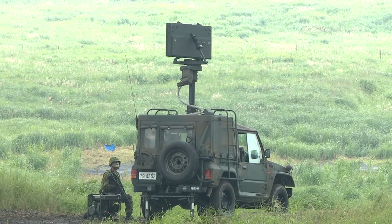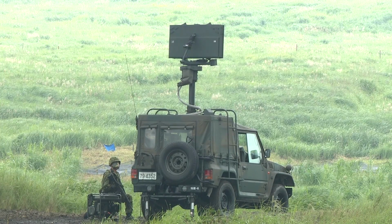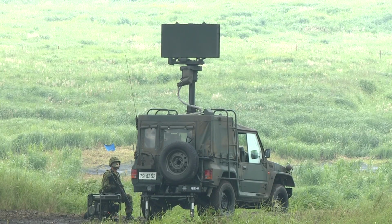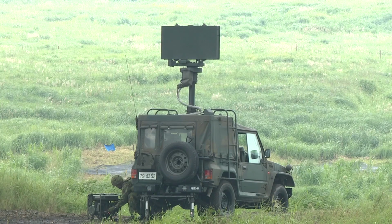Target ranging is completed. Target, Tango 1-1, 12 rounds, TOT 1140 hours. Fuji School Brigade now initiates anti-vessel combat. Please look at the front screen. The launcher of the Type 88 surface-to-ship missile system is now going to fire upon completion of its preparation.